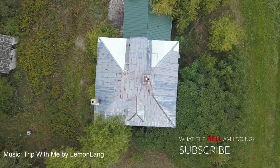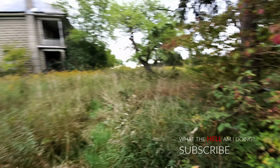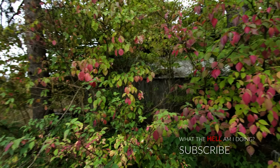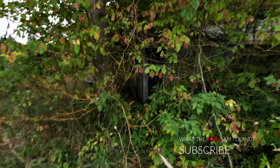Okay, so walking up to the place, we'll take a look outside real quick just so you guys can see what's going on. Walking in from the driveway, there is a cabin or shed or garage or something here that's buried. It's in pretty rough shape, I think, but let's go see if we can see what's going on here. Looks like we can get around this tree, see what's inside.